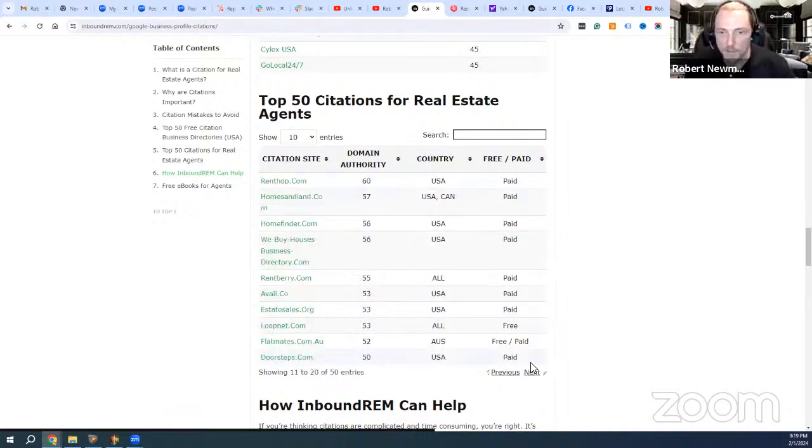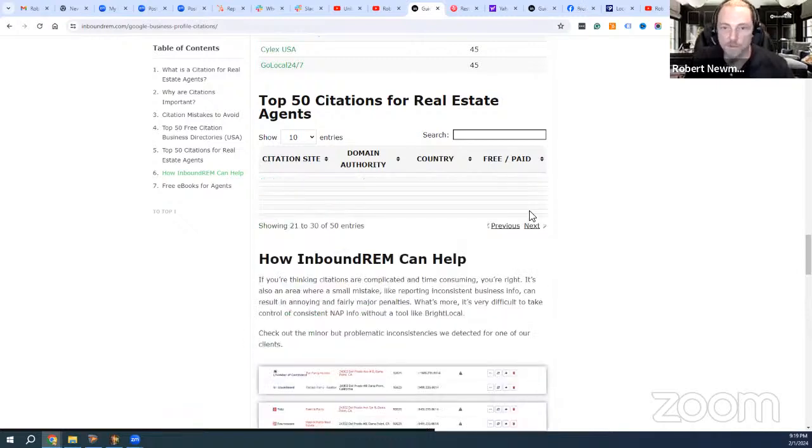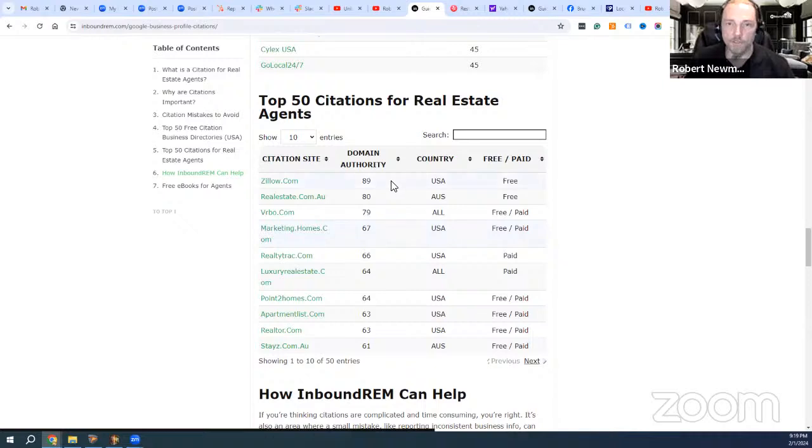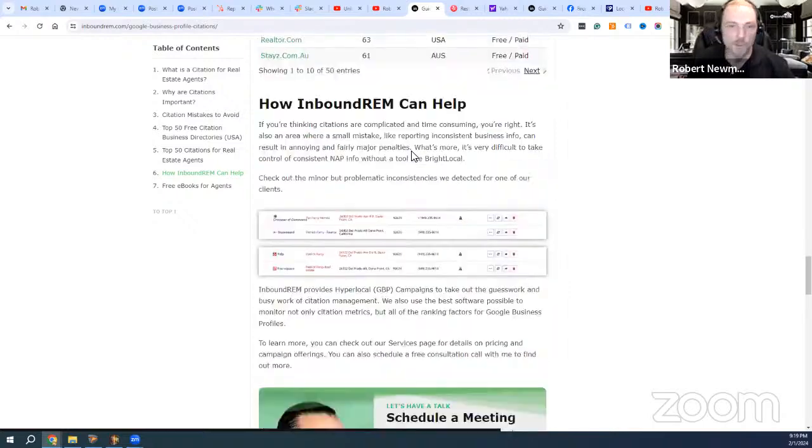So you look in here, you can find 2 different sets of directories for a total of probably 75 to 100 citations. This list is more than big enough for most of you, okay? In other words, if you're looking for a way to propel your hyperlocal ranking and you're looking for a hack, you've got it right here.